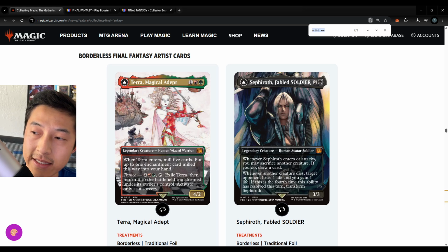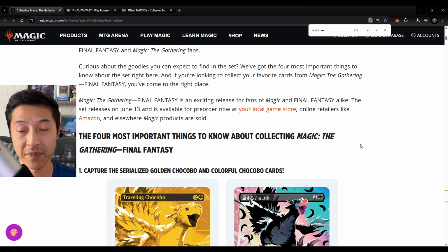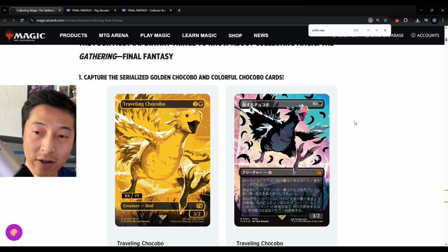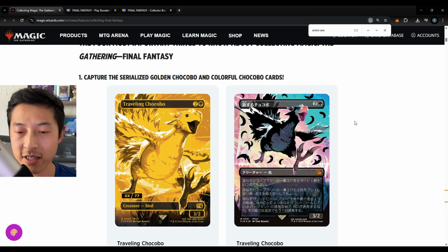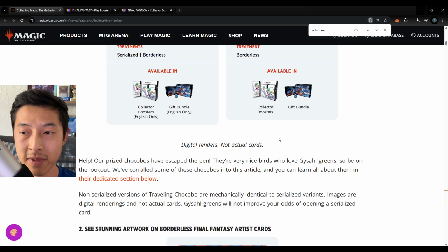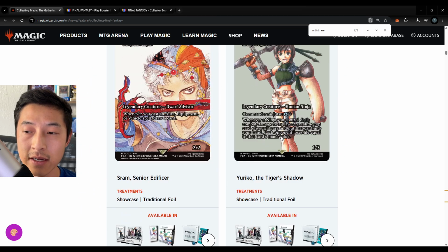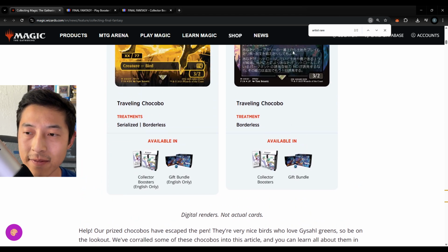So anyway, let's go back and talk about what you can get. It's really simple, really short. The only thing that's specific to the collector booster that's not in the play booster is obviously the serialized traveling chocobo. Any of the neon ink chocobos, so the black one, the pink one, the green one, the blue one, and I think it's the yellow one.